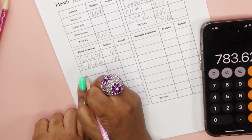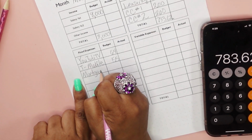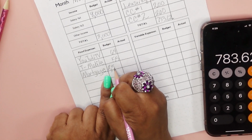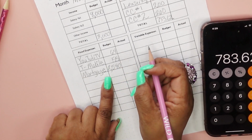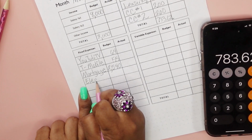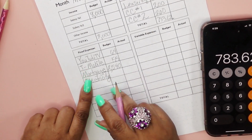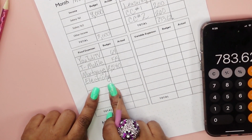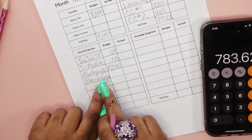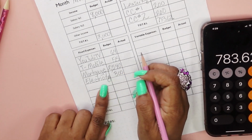All right, so then we're going to get into the heavy hitters, which is the mortgage. Our mortgage is $2,540. And then we have electricity. And my budget is pretty high because remember, I have 5 people living here. So you can imagine 5 people with electricity, with all these, it adds up. So this is about $300.